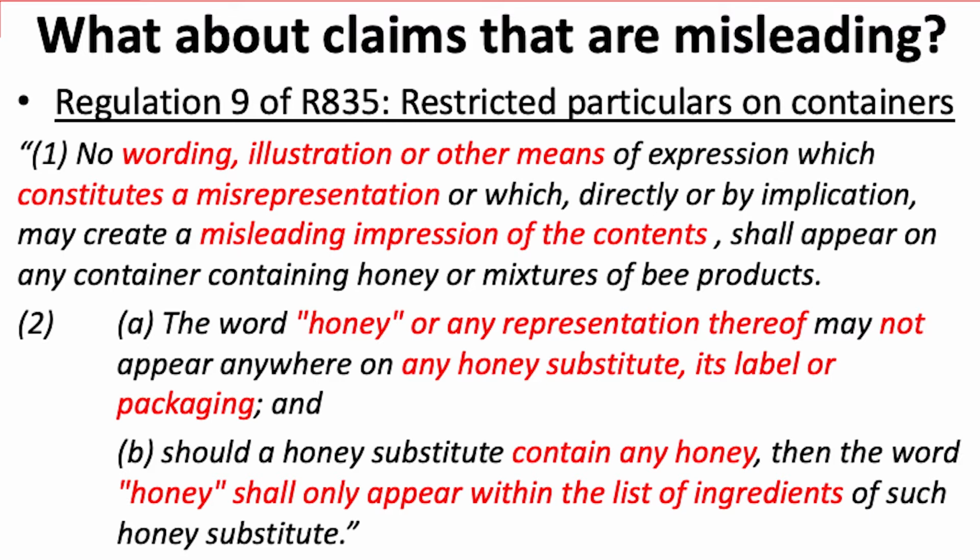And none of these shall appear on any container containing honey or mixtures of bee products. The word honey or any representation thereof may not appear anywhere on any honey substitute, its label or packaging. And should a honey substitute contain any honey, then the word honey shall only appear within the list of ingredients. There are quite a number of products on the shelves, some that have been served to me in person, which would contravene this due to the way in which the word honey is presented on what is otherwise a sugar syrup with a little bit of honey in it.